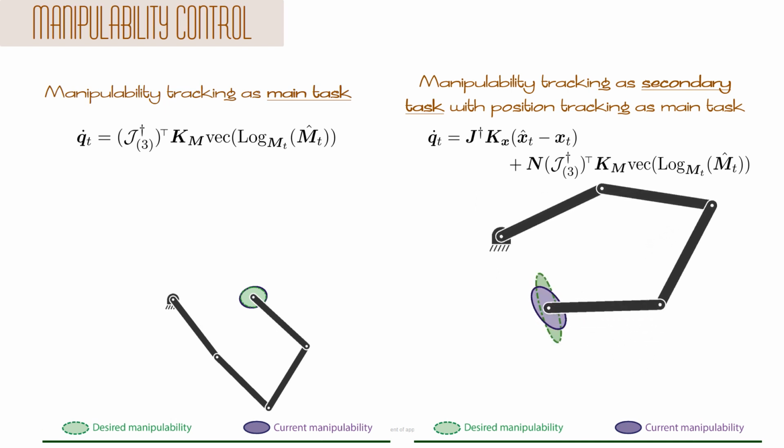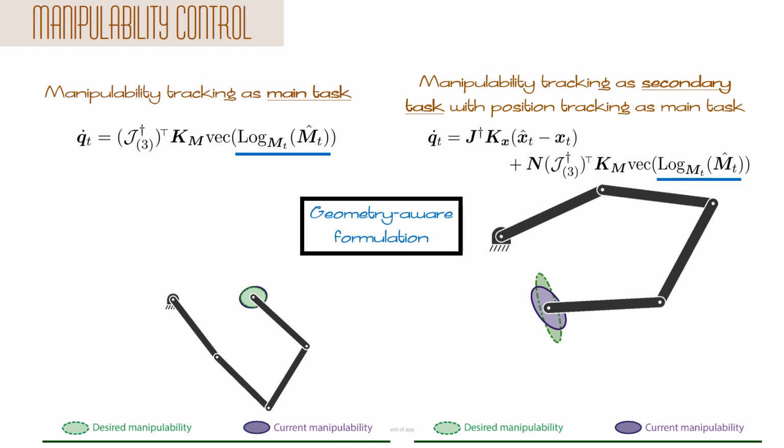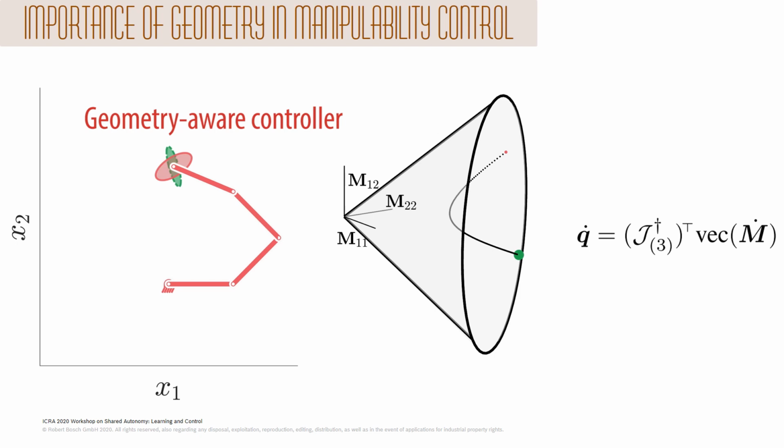Okay? There is a key point here, which is that we are exploiting the logarithm maps that are specific to this Riemannian manifold, which can be understood as a way to compute an error in the space of SPD matrices. I'm going to show you why this geometry formulation is important. In this video, we're going to see that when we use just simple Euclidean-based operations, or even a Cholesky-based decomposition, we might end up having really unstable behaviors. Let me show you this.